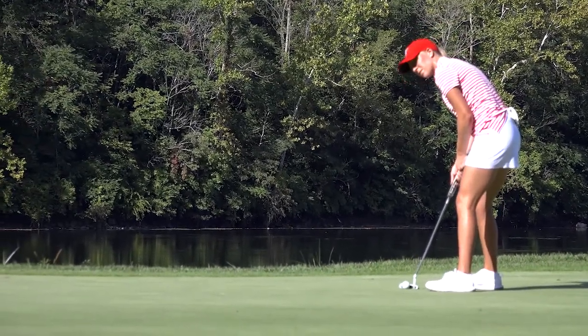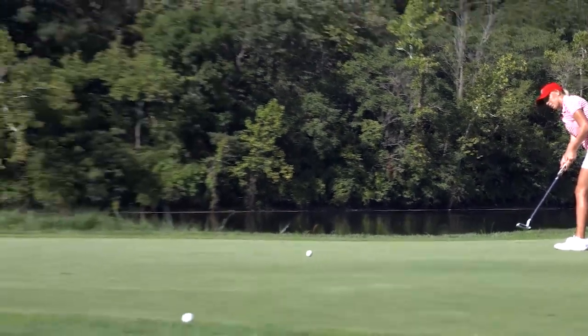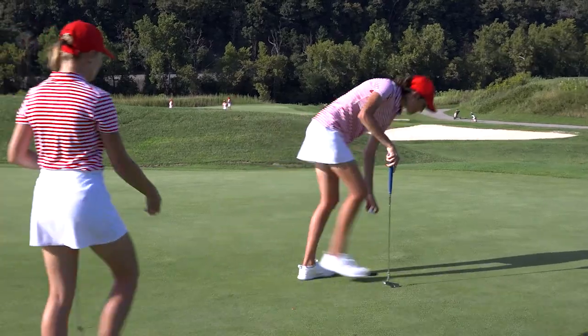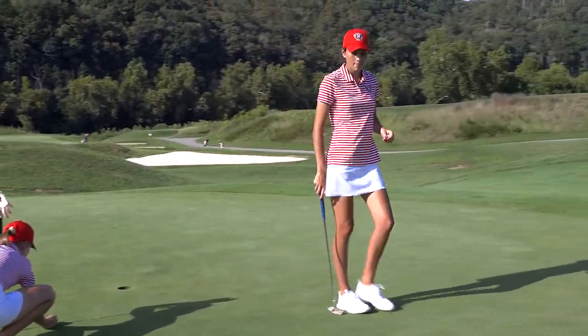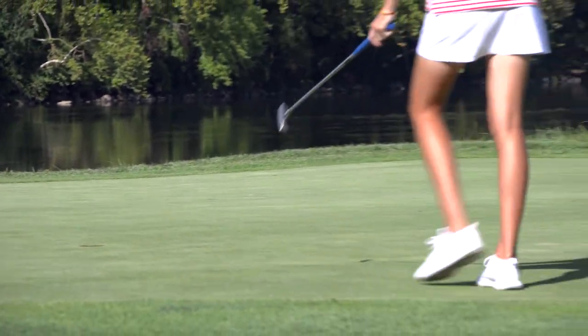As a team, the Highlanders shot 297, thanks in large part to Sydney Walker, who finished in a tie for 3rd with a round 1 even par 72. The Highlanders returned to the River Course at Kings Mill Resort on Monday for the 3rd and final round of the William & Mary Invitational.